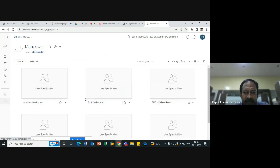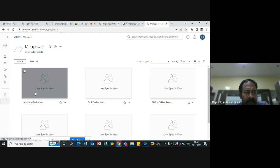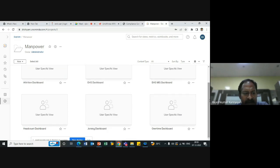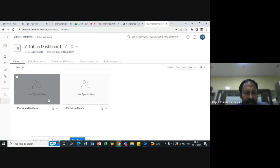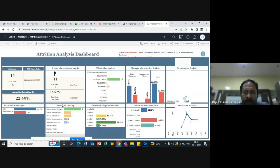Okay, for example, I'm pertaining to HR, so I'll be sharing HR details here. These are all the dashboards which we have. One is for attrition, EHS, MIS, EHS related to MIS, headcount, joining dashboards, or overtime. So if you open the attrition, you can see the attrition data here. What is the attrition percentage of the respective month and also till date, so that we can see here. This is how it looks.